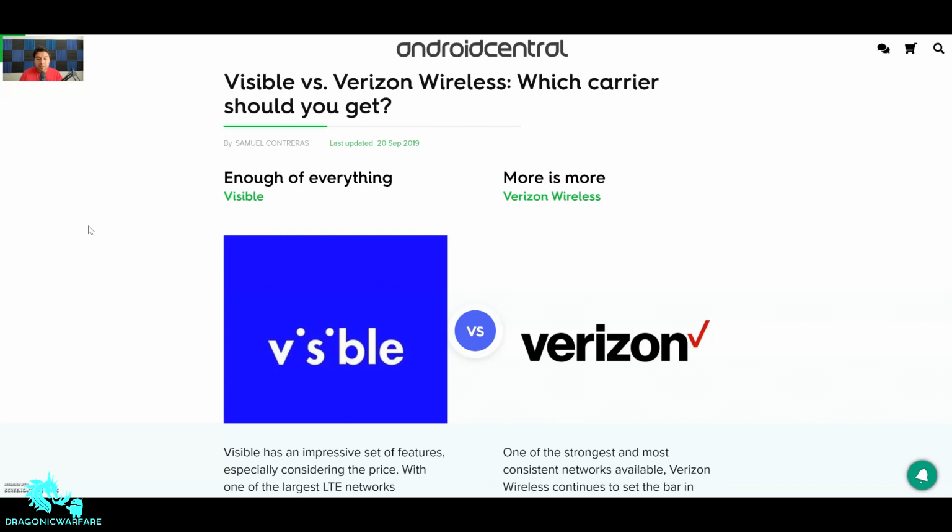Just so much good information here that it'd be kind of hard for me to make something this intricate. So let's go ahead and check it out. Like I say, it's gonna be a long one, but it's gonna be an informative video. So it says Visible versus Verizon Wireless. Which carrier should you get?